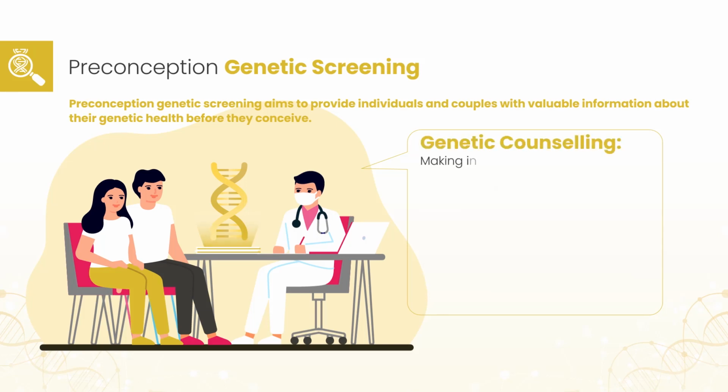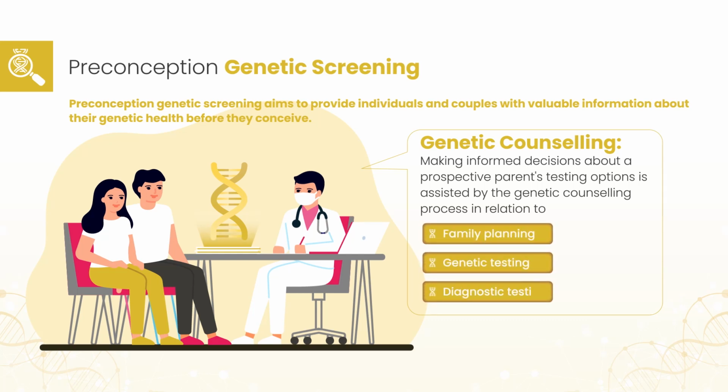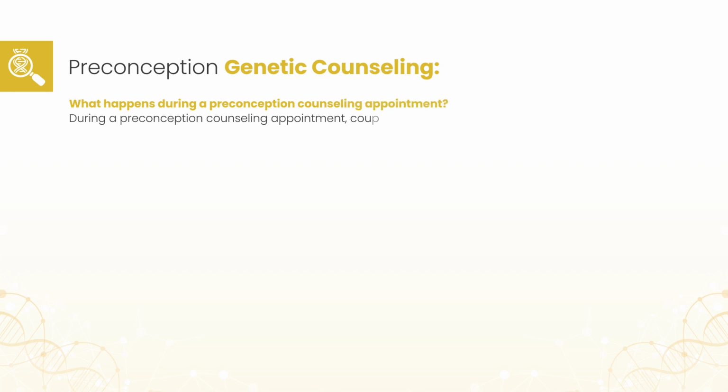Genetic counseling, making informed decisions about a prospective parent's testing options, is assisted by the genetic counseling process in relation to family planning, genetic testing, and diagnostic testing. Preconception genetic counseling. What happens during a preconception counseling appointment? During a preconception counseling appointment, couples can expect the following.